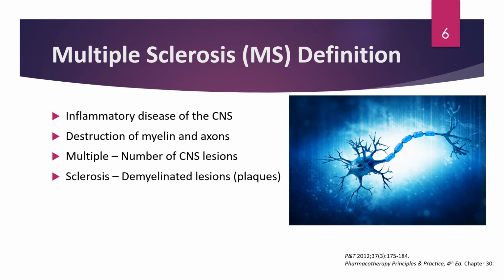In terms of just the name, multiple sclerosis, multiple obviously means the number or amount of damage that you actually have. So usually you have to have multiple lesions or multiple sites of destruction in the central nervous system. A lot of times we'll see this in the spinal cord area and sometimes even in the brain. Sclerosis means demyelinating lesions or plaques. When we get to one of the future slides later in the presentation, you'll see how those look within the CNS. So you have to have a number of them, and you have to have demyelinated lesions or plaques. That's a couple of the main diagnostic criteria.